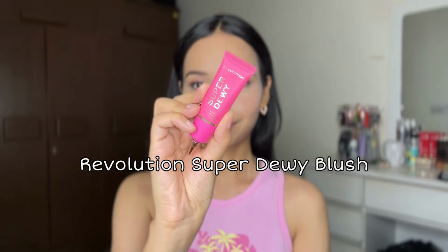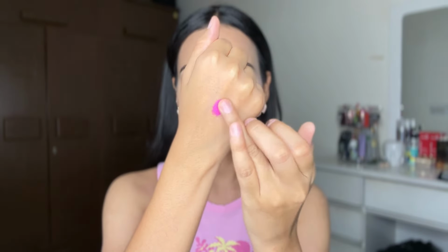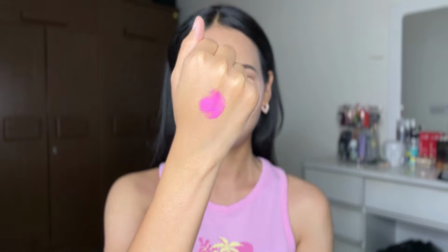Revolution's Super Dewy Liquid Blush is one of my favorite purchases. I love the ultra rich Rani pink color of this. It is highly pigmented, blends easily, and a small amount of it can give good coverage for pink looking cheeks.